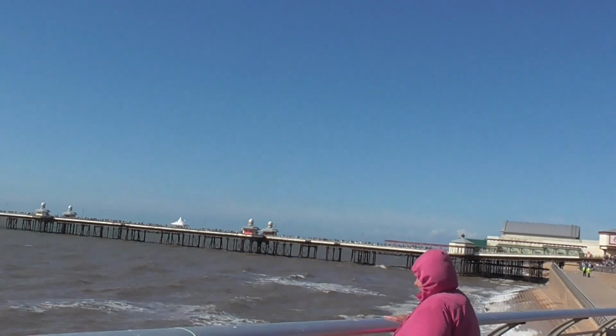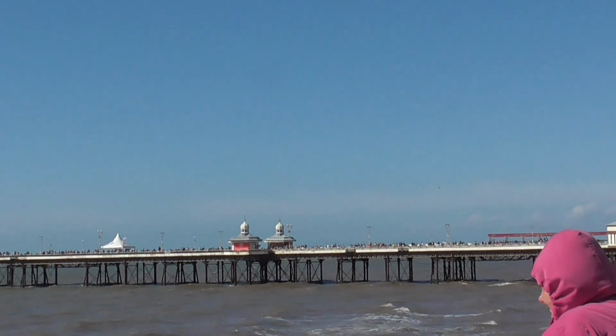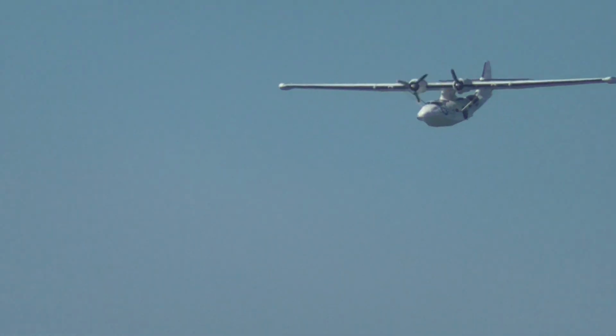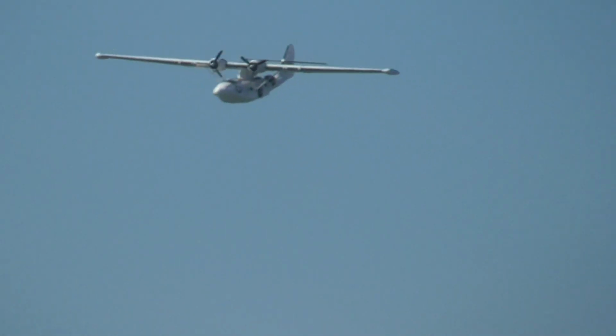Piloted by Phil Pickett, and the company that operates it wonderfully named Plane Sailing. Based in Duxford, Cambridge. As you see, it is a flying boat. Technically, we should really call it an amphibian, with a retractable undercarriage. Very, very adaptable, beautiful aeroplane. Ladies and gentlemen, the magnificent Plane Sailing Catalina.